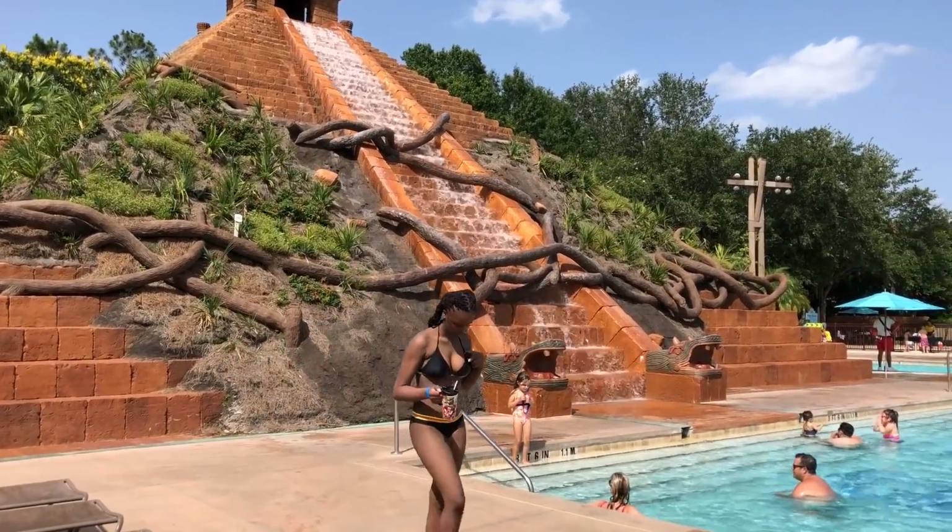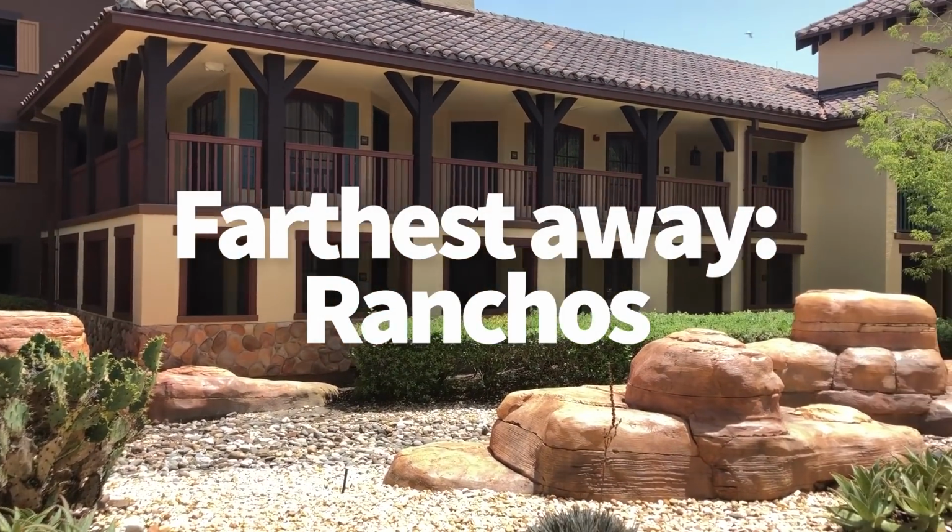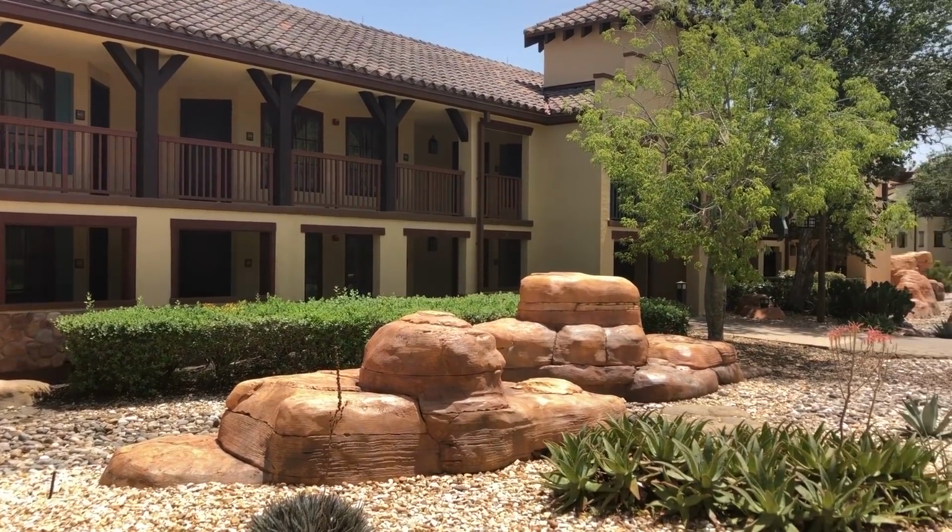If that's a top priority for you, then definitely choose Cabanas. The Ranchos section is going to be the farthest away from the resorts and amenities, though there are bus stops in each section of the resort.